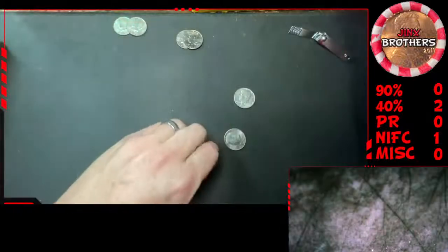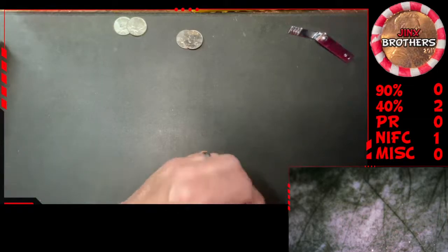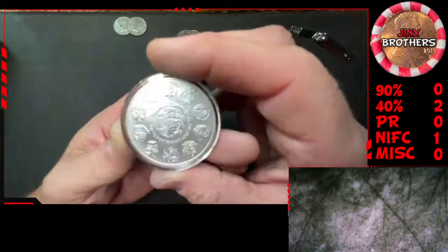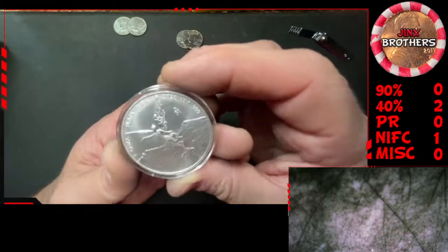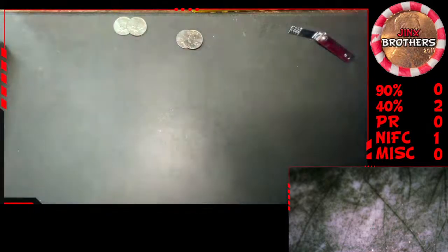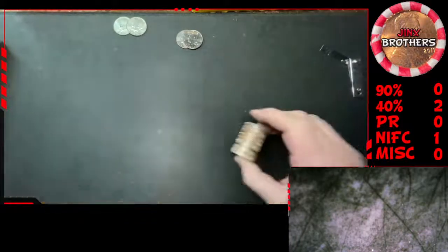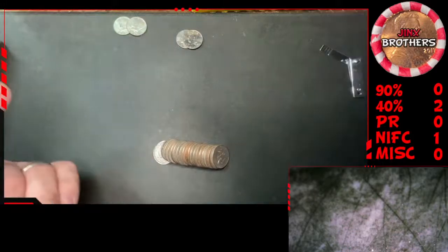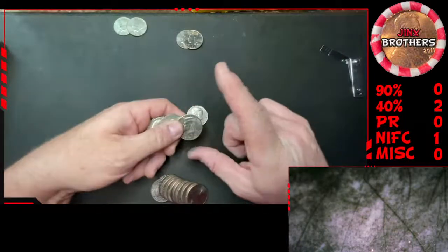And I also picked up, where's that at? Where are you at? It's the 2020. And I paid $1. Well, I traded for $1. I sent him 4 W's for it. But it was still $1.